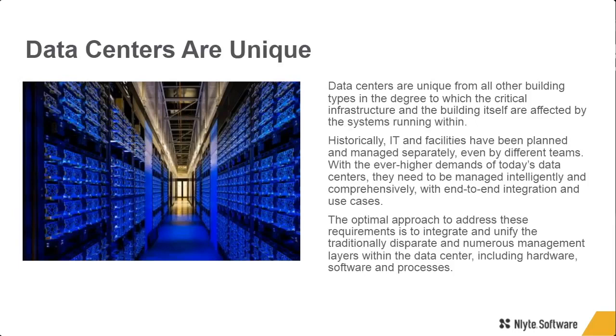Data centers are certainly unique from other building types, and not just because they're serving a greater need, but also because the building itself is greatly impacted by the applications and workloads running inside of it. So everything needs to work together in a very efficient way in order to continue to provide efficient content or processing, whatever the workload is for that particular business.